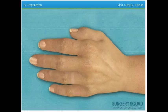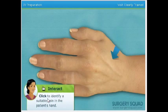To begin, we need to get an intravenous line started. This will provide our patient with necessary fluids and medication throughout the surgery. A tourniquet has already been tied around her upper arm. Can you find a suitable vein in the patient's hand?